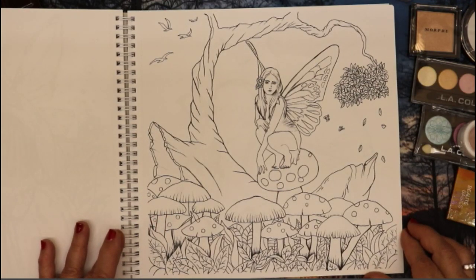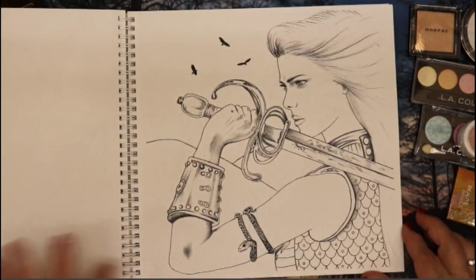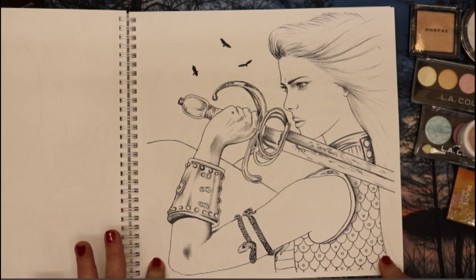How pretty is that? And this is one of my favorites also. This is badass to the bone. Excuse my French, but it is.